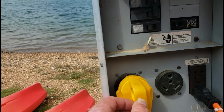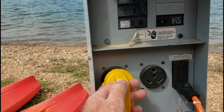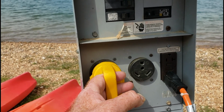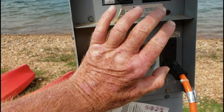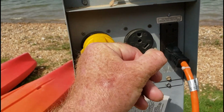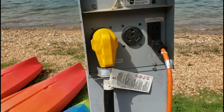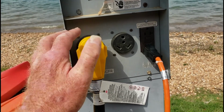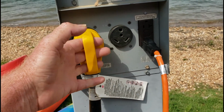And then, which is what I should have done in the first place, I reached over here and I looked at this and I could wiggle it. Then I noticed that it wasn't plugged completely in, and I was able to push it another 1/8 to 1/4 of an inch into the receptacle here. So what we figure most likely had happened was they didn't get it plugged in real good.